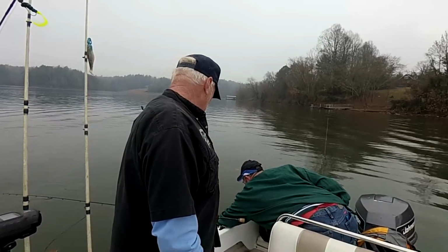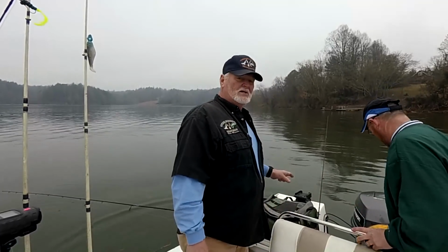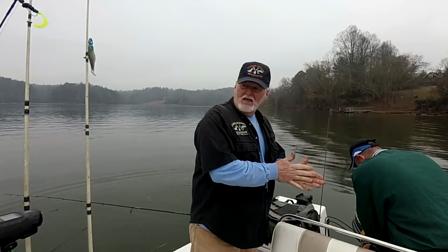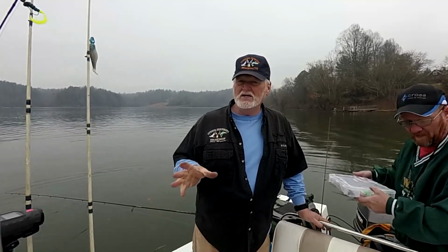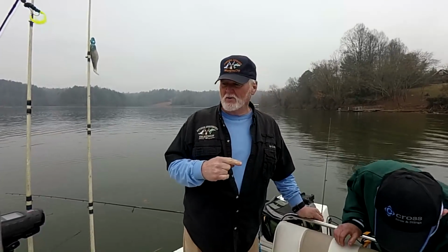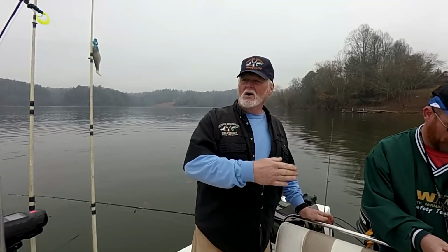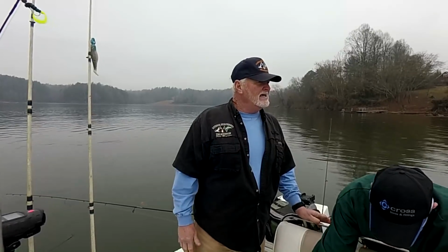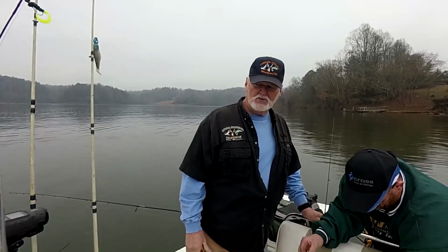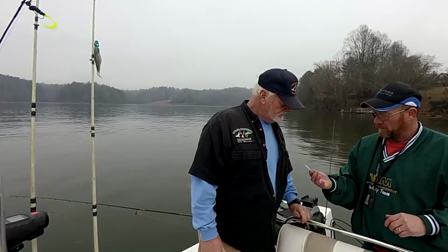I want you to show folks what you're doing, now that you caught that. I caught this on the jigging spoon. Eric's using a jigging spoon, and for the life of me, we're not really sitting on any structure at all. We're close to the structure that I had marked, the brush pile, but we're not even on it, and we're just kind of moving the boat around in and out. Eric is catching these fish, and we're just not sitting on anything. Just kind of sporadic.